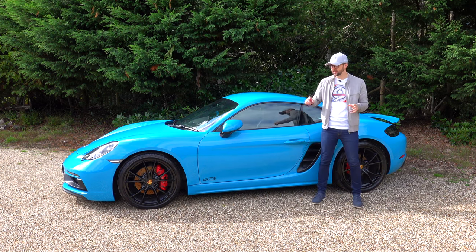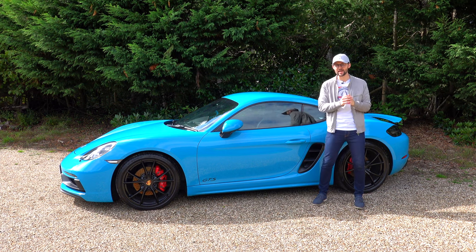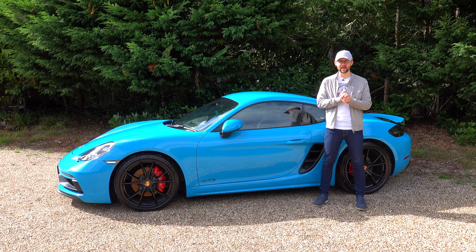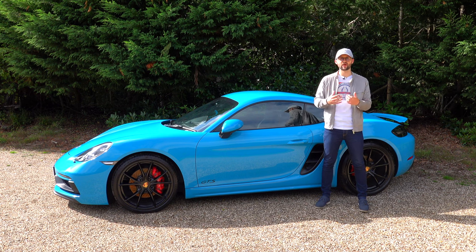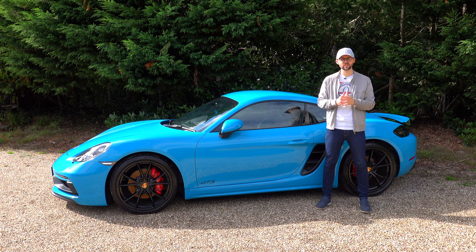The only difference is that this is a Porsche 718 Cayman GTS. Now what that means is this car's got a 2.5 litre engine and it's got a sports exhaust. So in the video, I'm going to start it up in the different modes, give it a rev, see what you think it sounds like there, and then we're going to crack onto the road and see what it's like on the move.